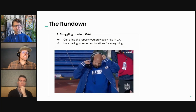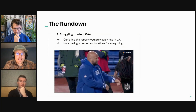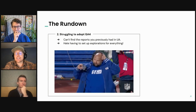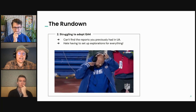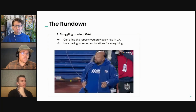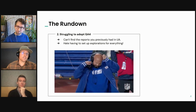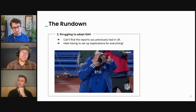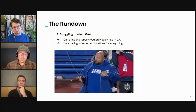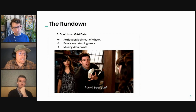The second thing here is struggling to adopt GA4. This one over and over again, we hear about it. I'm sure the Elevar team hears about it. You can't find the same reports that you had right out of the box with Universal Analytics, explorations, the learning curve for that. Setting up those custom reports is really difficult to make that jump when you've got a billion other things that you're doing. We're going to touch on that a little bit, with this single report that we utilize so that you can actually have an exploration that tells you how your on-site performance is and be able to better adopt GA4.